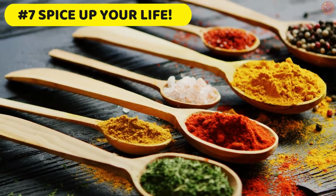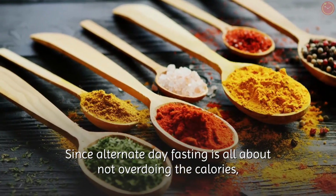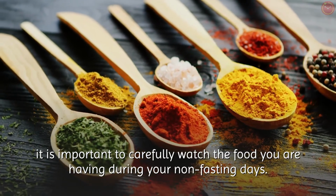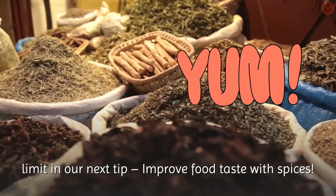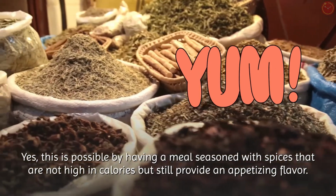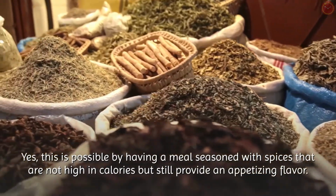Number 7. Improve food taste with spices. Since alternate day fasting is all about not overdoing the calories, it is important to carefully watch the food you're having during your non-fasting days. We have an easier way to keep your calories within the limit in our next tip. Improve food taste with spices. Yes, this is possible by having a meal seasoned with spices that are not high in calories, but still provide an amazing and appetizing flavor.